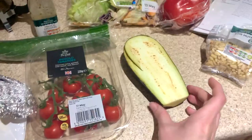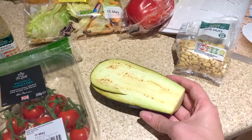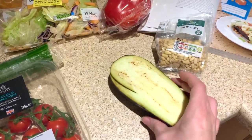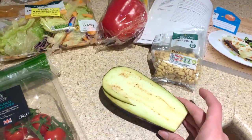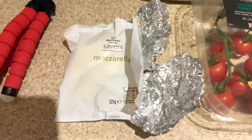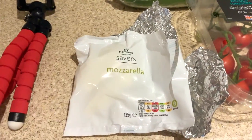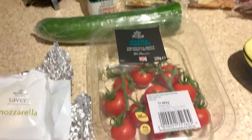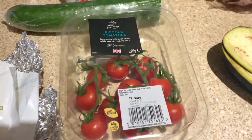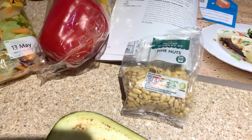So to make this dinner, I'm just using half an aubergine. This looks a bit grim. It's been in the fridge overnight, but yeah, this is aubergine, obviously. I'm having half of that, and I'm going to put some of this mozzarella on, which is just some Savers Morrisons mozzarella. You don't need anything too fancy. I just got the cheap option because I'm a cheapskate. And then I'm going to have some cherry tomatoes to put on the top, just like in the recipe. And I'm going to put some pine nuts on there as well because they're just amazing and one of the best nuts ever. Excuse the pun.